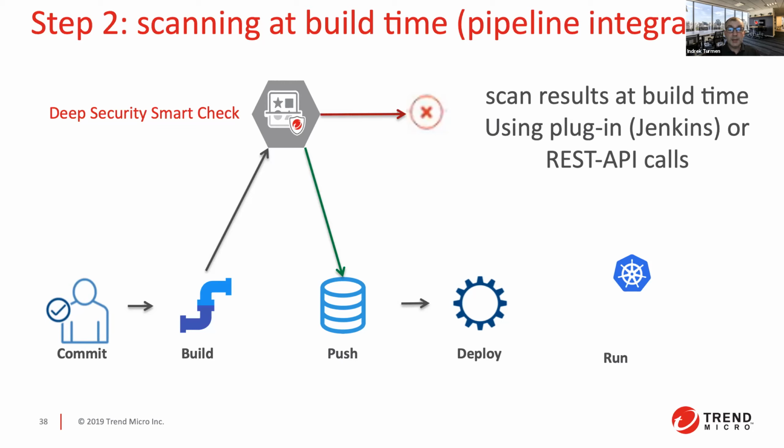Basically, now the developer is committing code and building, and before it goes to the registry, it will be sent to our Smart Check. We scan it, and if it's okay, then we push it to the registry. And if it's not okay, we let the developer know immediately, already now in the building phase, here is the issue, please come and fix. This is really important. This makes the fixing much cheaper and faster, because if something is already running and then you tell them to go and fix it, it's painful to start all over again.